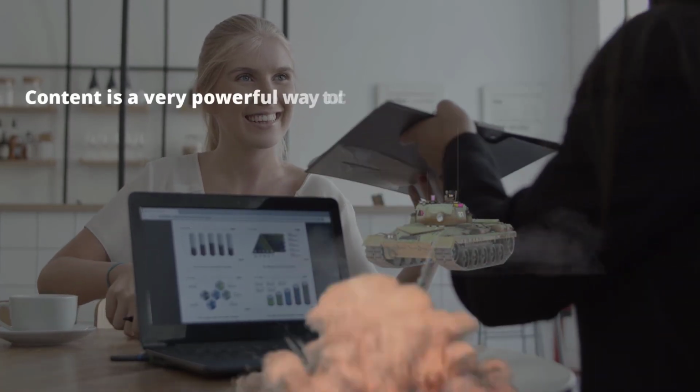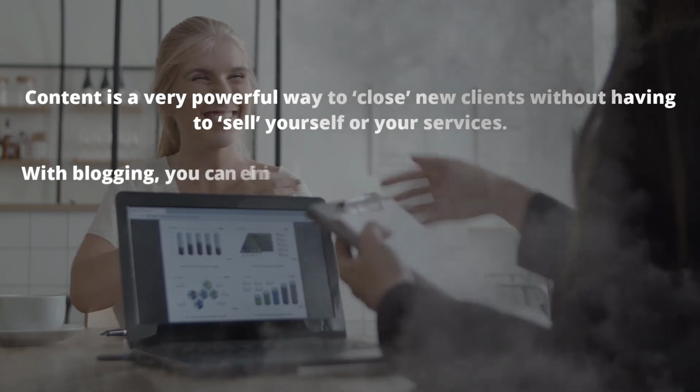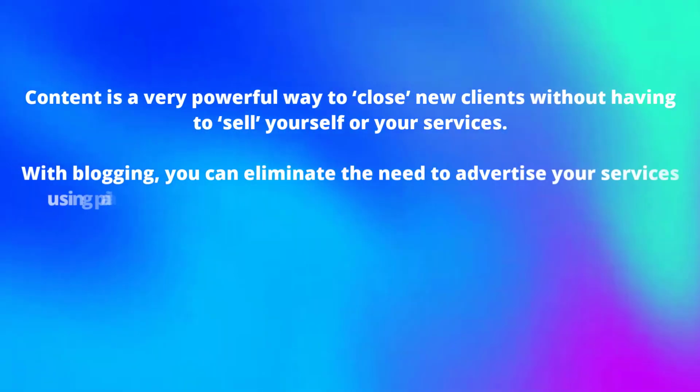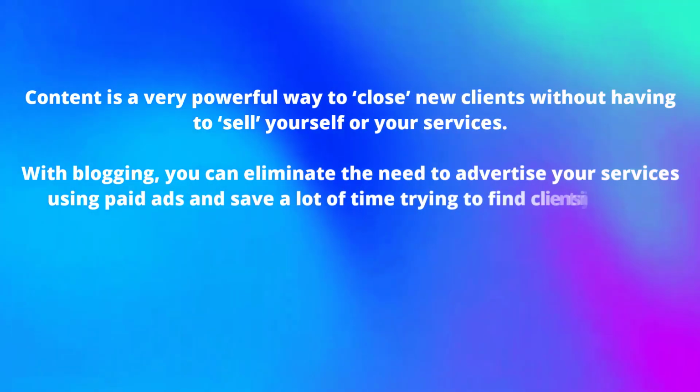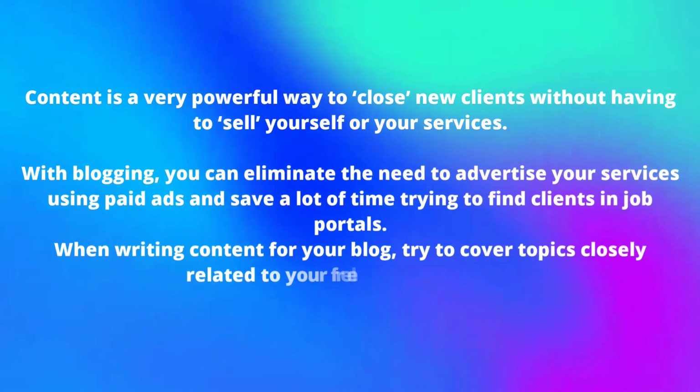Content is a very powerful way to close new clients without having to sell yourself or your services. With blogging, you can eliminate the need to advertise your services using paid ads and save a lot of time trying to find clients in job portals.